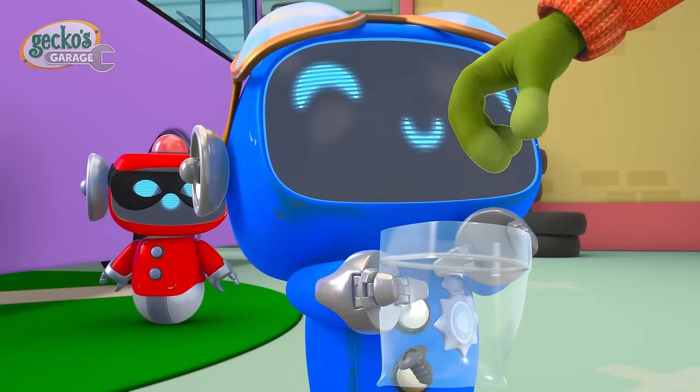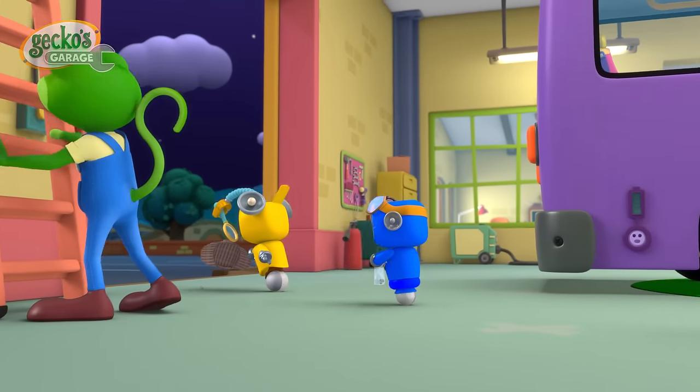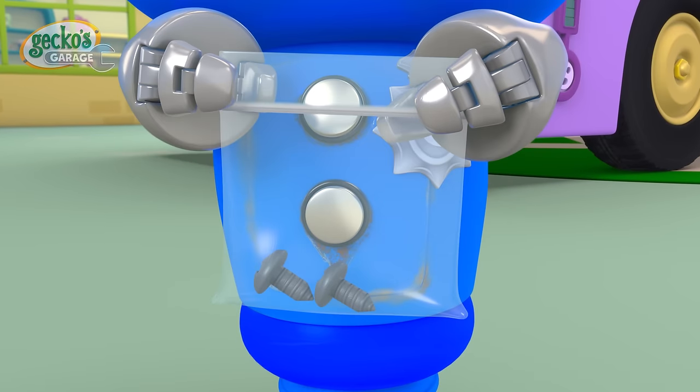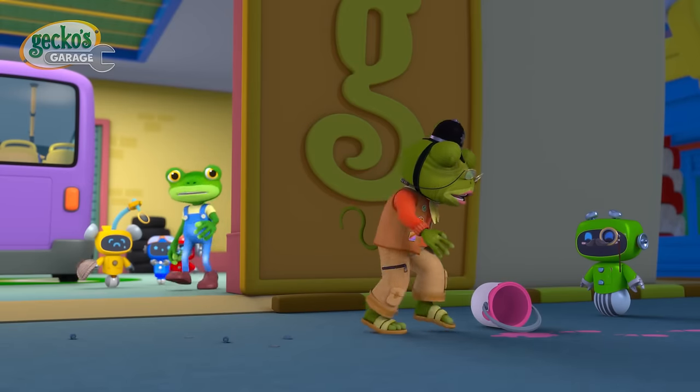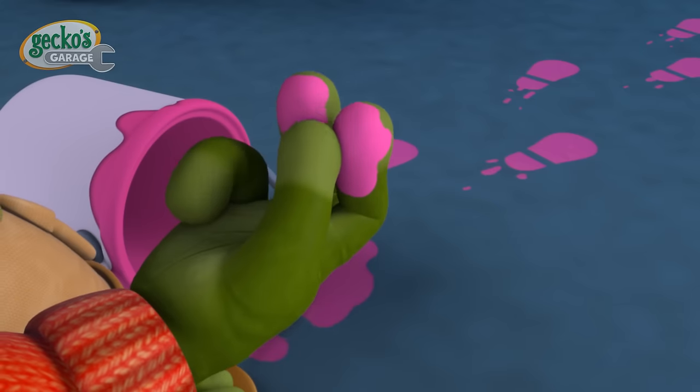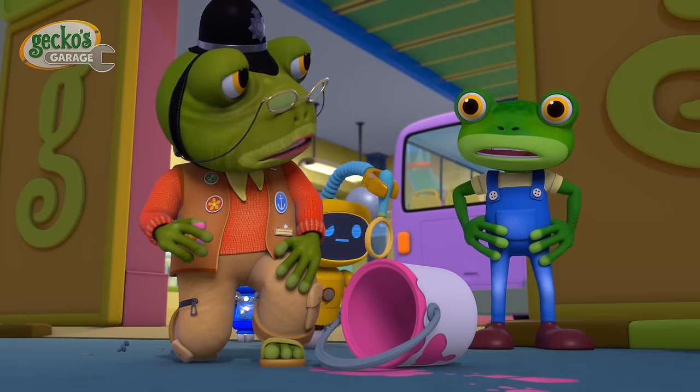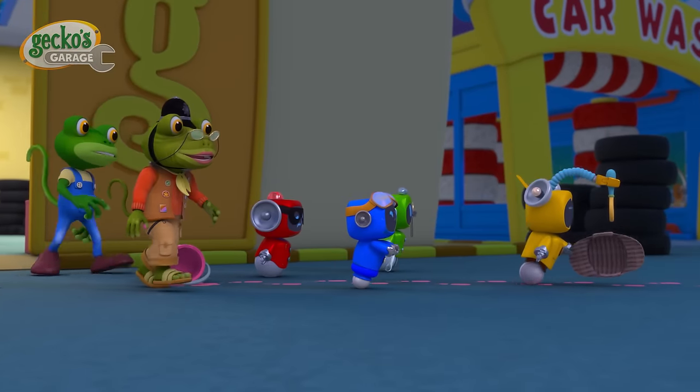Our first clue. These parts belong to Bobby. But these prints don't. It seems we have a real robber on the loose. Follow the trail.